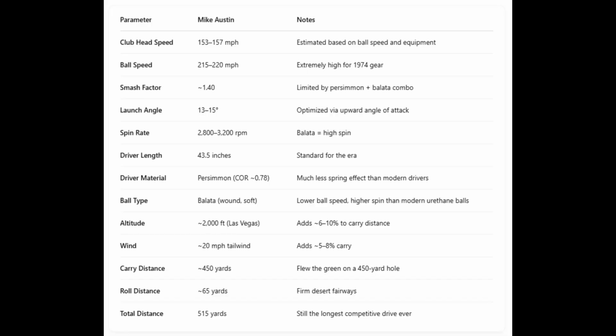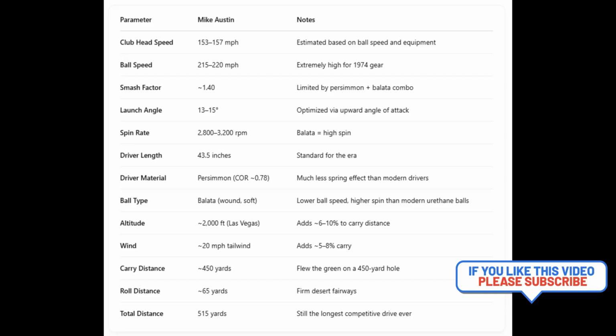So let's break it down using the following. We're going to have a launch angle of 13 to 15 degrees, and because it's a balata, they do spin higher, so our spin rate is going to be 2,500 to 3,200 RPM, and that wind is going to give us a 5 to 8% carry distance boost. For the elevation, we're going to add a 6 to 10% carry boost, and we're going to combine the wind and elevation for a whopping 15 to 18% turbo kick. So in essence, a 450-yard carry in Vegas would equal 380 to 390 yards at sea level with no wind. So let's break that down even further.